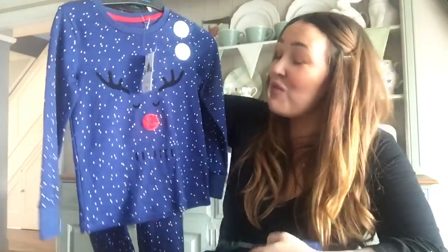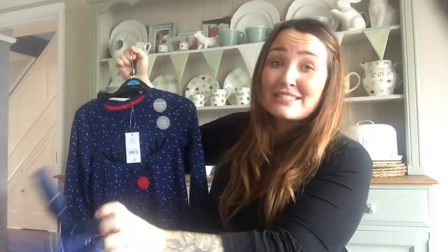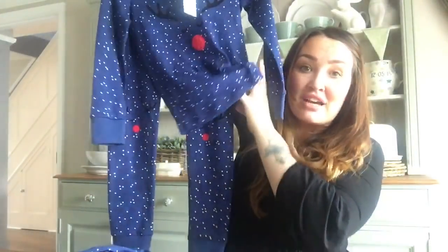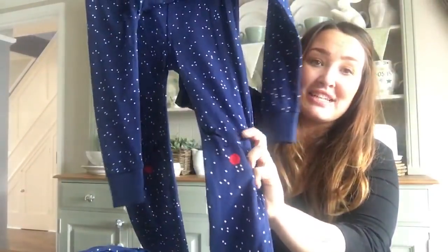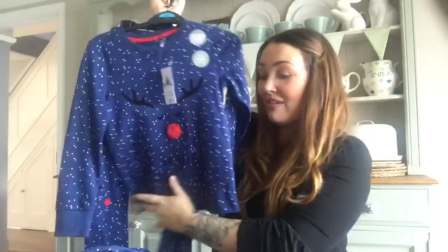So I got these, and what I love about these is if you buy pyjamas from Next, I don't usually, unless they're in the sale, because I find £22 for a pair of pyjamas a little bit extortionate, but they always come with the most lovely little snuggly legs. And these are like the legging legs, but they're fitted, and I think they look so cute on kids. And look at the little knees, they've even got the little reindeer knees. But where they are, they're fluffy.